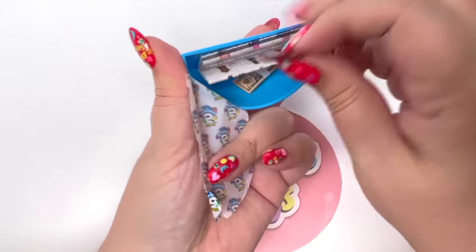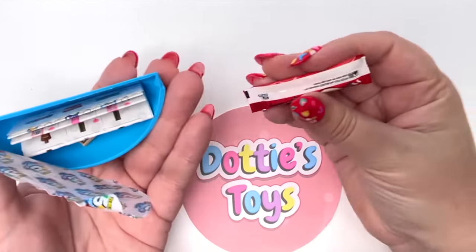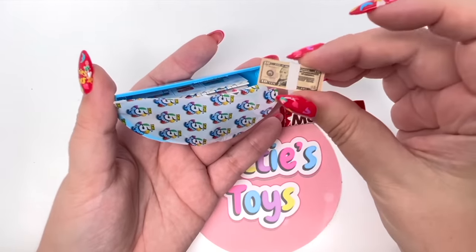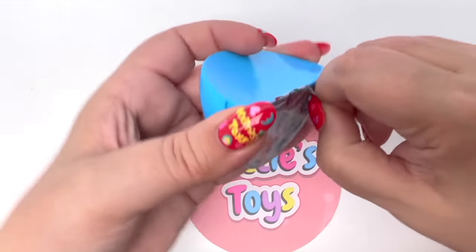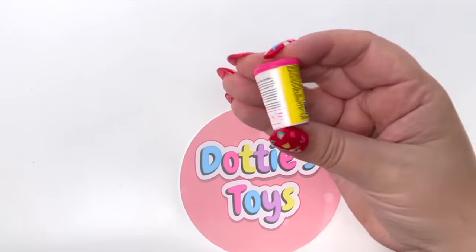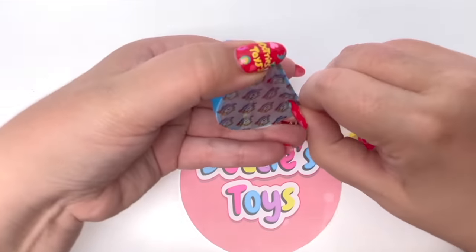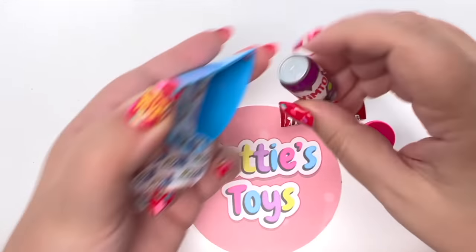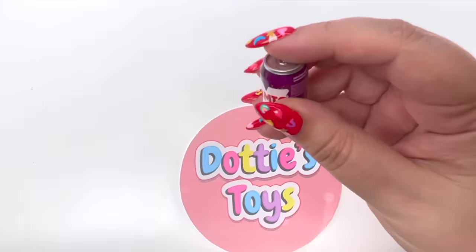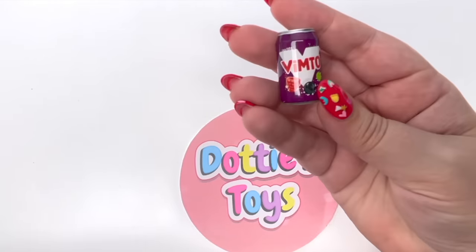All right, so we have the mounds. It looks like we have some more money, and this time it is another stack of $10 bills. We have the Itsu. We have the Vimto. And one thing I really love about the Vimto is the pop top. I love that they put that detail in it.